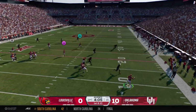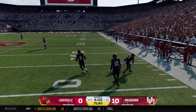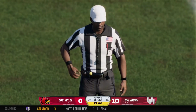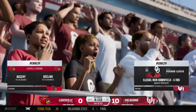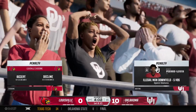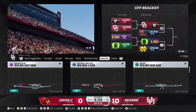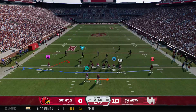Might be looking to run. He's got him. He's brought down, but there's a flag on the field. Let's see what the call is. The officials offer the deal, and the coach accepts it. They will take the penalty. After the miscue, 1st and 15 for this offense.